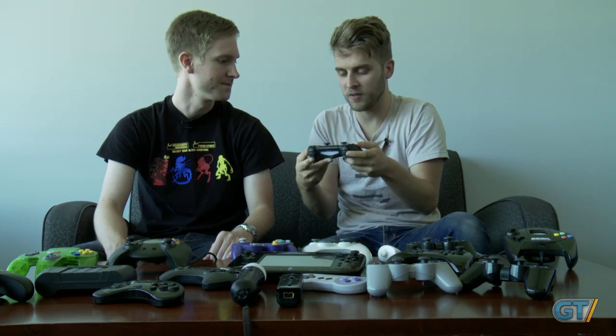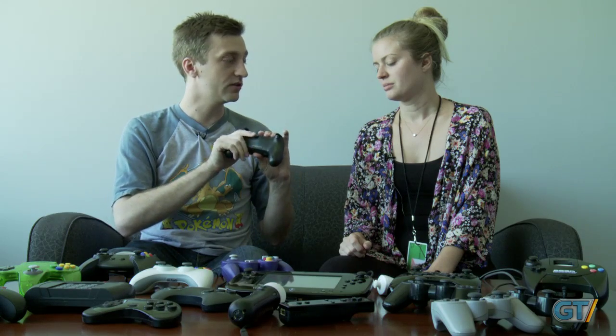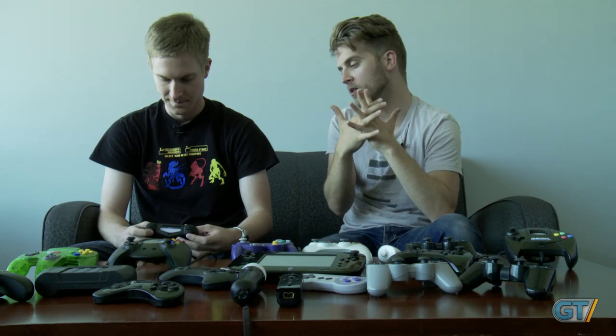The trigger buttons are definitely much better. We're not supposed to say anything mean about this. It's just gorgeous. It's beautiful. L2 and R2. Let me hold it. Okay. Look at the texture on the back of this. That's a texture your fingers love feeling. Not one of these controllers has a better curvature. Now, if only there were games.